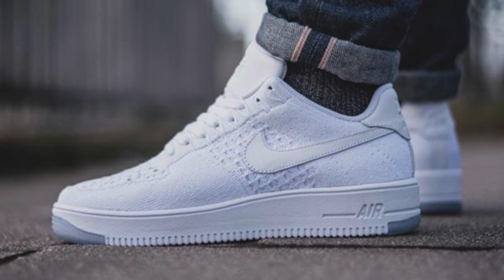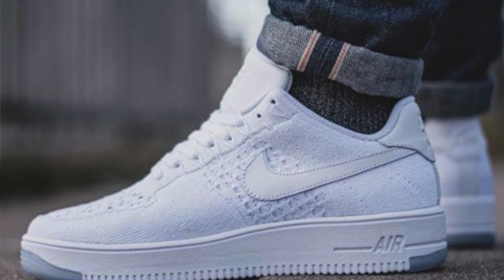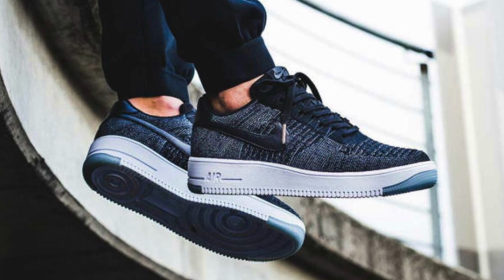Go the newer route and get the Flyknit Ultra version that has the hollowed out midsole, super light, with the Flyknit construction, which is a really nice change of pace. It looks really traditional, but it feels really, really comfortable. Definitely a shoe that I love and is super slept on. You can get them at outlets or online for well under $100.